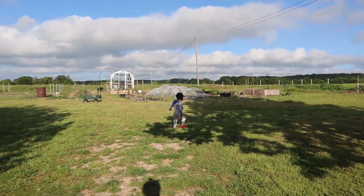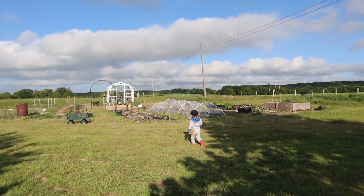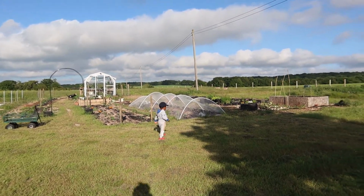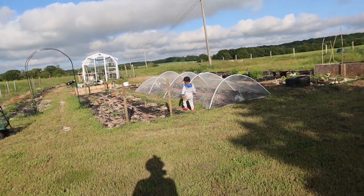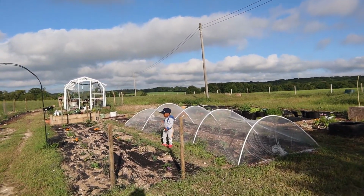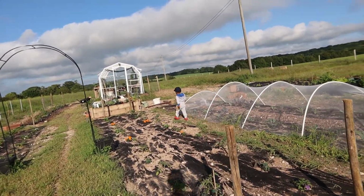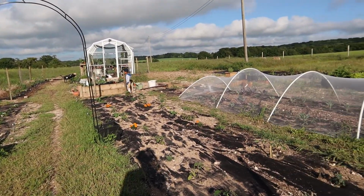We are just taking an evening stroll in the garden. The baby is asleep. TK is currently gone to pick something up, and it's just me and Jeremiah here today in the garden at the moment.